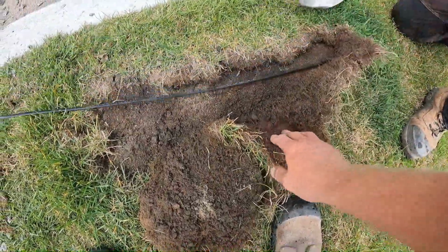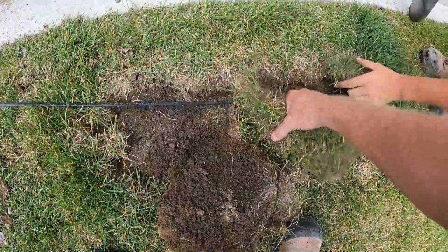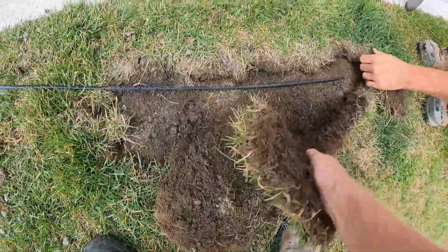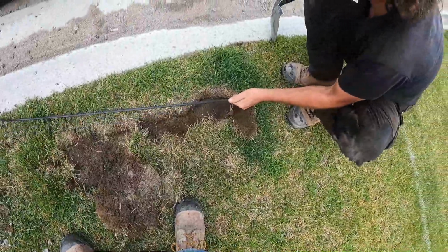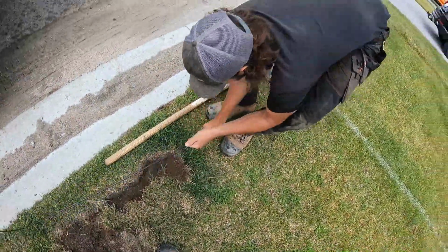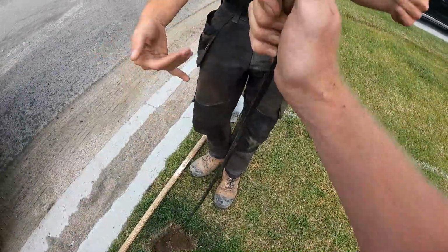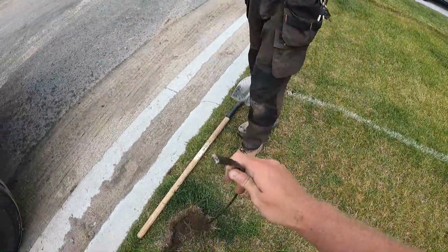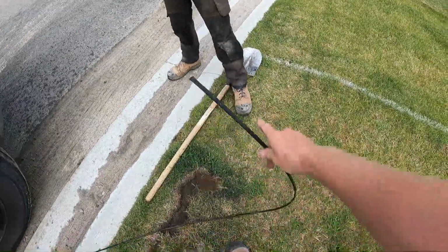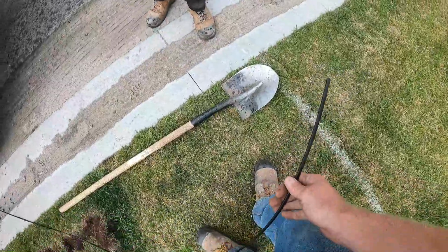Really? Why was it so easy to pull? I know. It's almost like I was pulling it out of conduit. Oh my goodness, eh? Is it doing that exact same? Oh. That's why. Well, you know what? I got video evidence that we didn't do that. This was over here. Yeah. We didn't do anything.